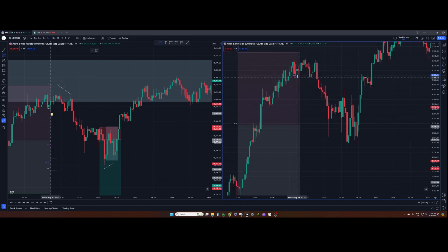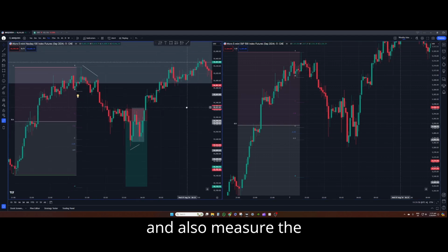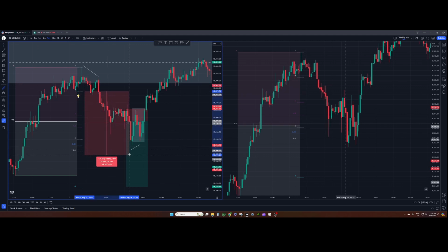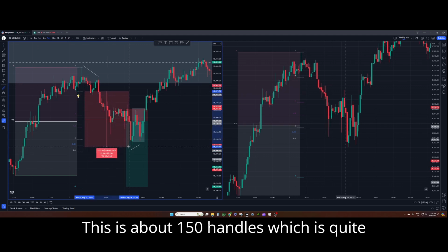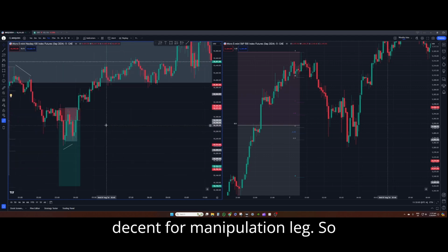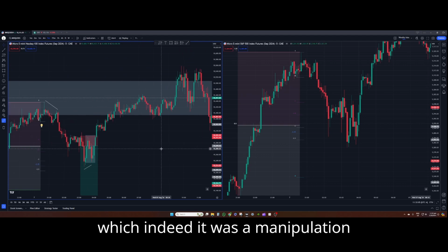So anchor the high, need -2, and also measure the move. How much was the movement? This is about 150 handles, which is quite decent for a manipulation leg. So indeed it was a manipulation leg.